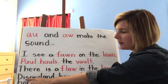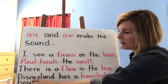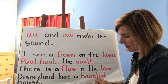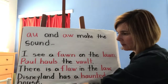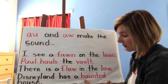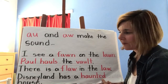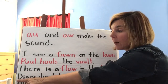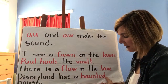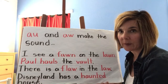All right, last one. You read it first. Compound word. Look at your red letter word. It uses our sound spelling and then it has an ending, a word ending. Let's read it together now. Compound word, Disneyland has a haunted house. Haunted is your red letter word.